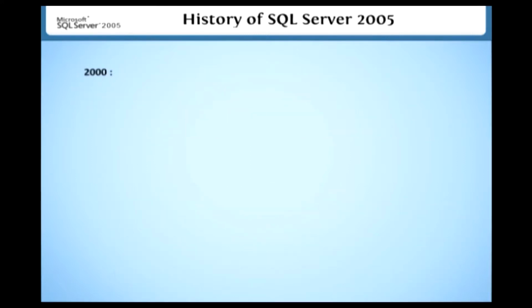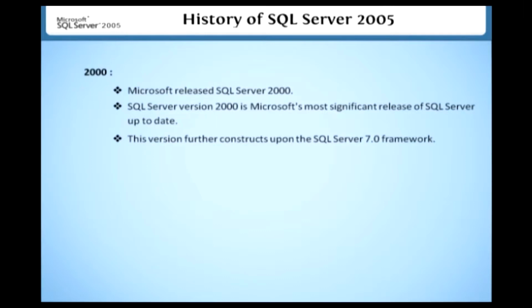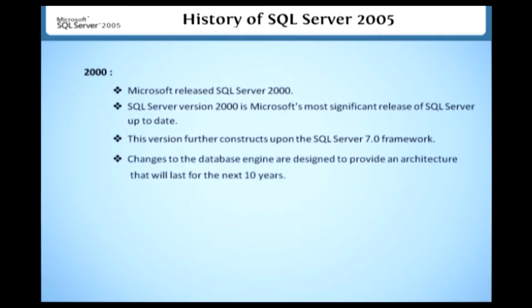In 2000, Microsoft released SQL Server 2000. SQL Server 2000 is Microsoft's most significant release of SQL Server to date. This version further builds upon the SQL Server 7.0 framework. According to the SQL Server development team, the changes to the database engine are designed to provide an architecture that will last for the next 10 years.